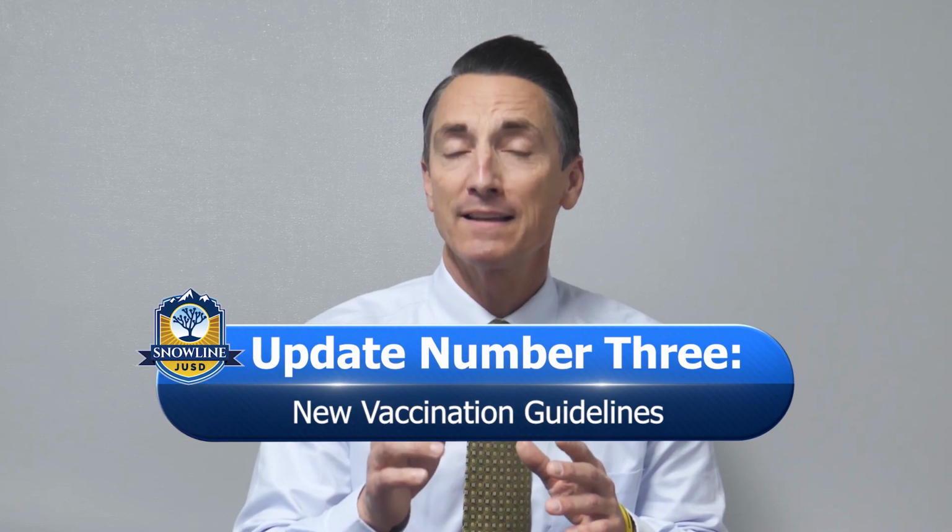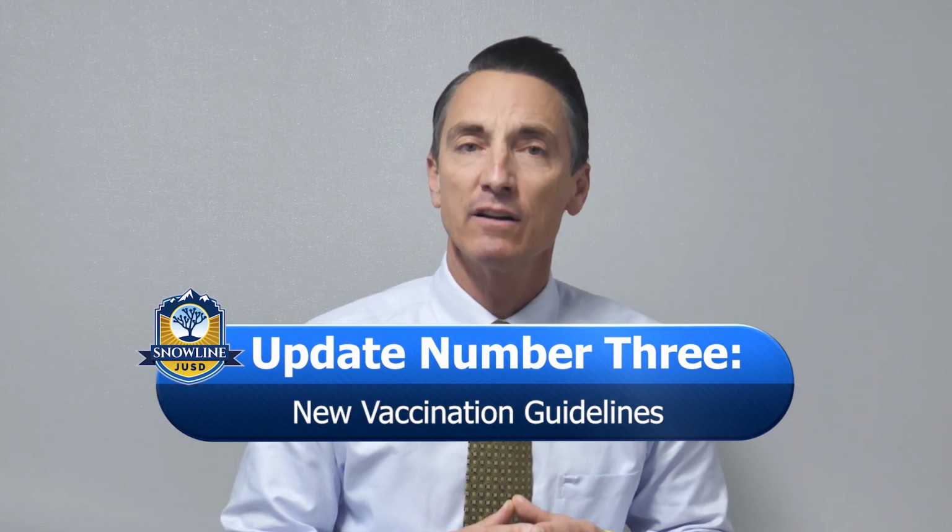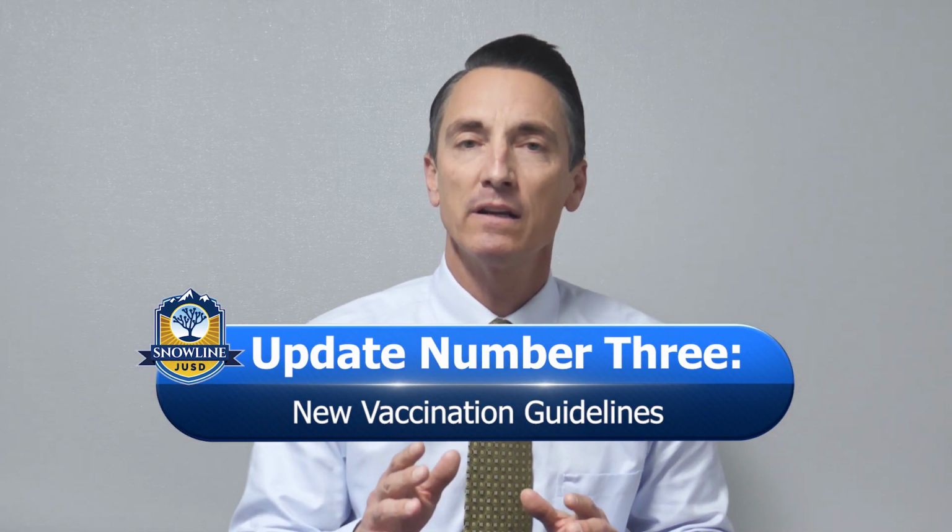Update number 3, vaccination guidelines. To be considered fully vaccinated, the California Department of Public Health now recognizes those who have received COVID-19 booster shots, as well as individuals who have been vaccinated but are not booster eligible. This measure of safety can prevent the need to quarantine per state guidelines when exposure occurs to someone with COVID-19.